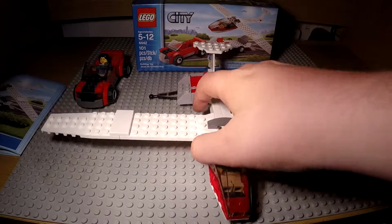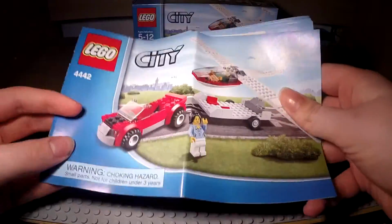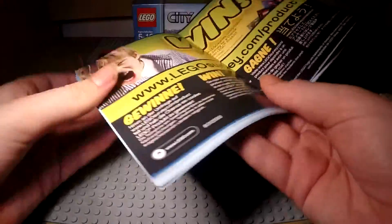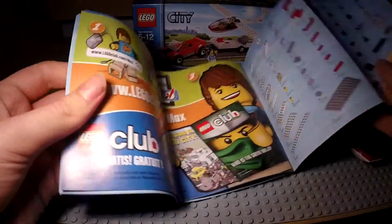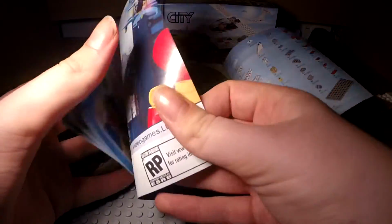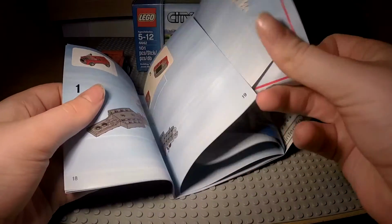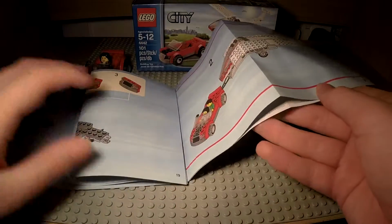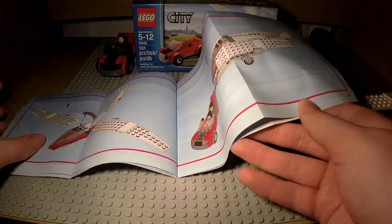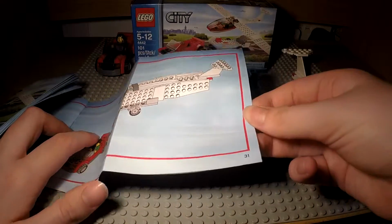But anyway, before we go on to the pros and cons, manual and box. So the manual, fairly sized. That's the Screaming Kid. He lives on in Lego City. And it has got 31 pages of building, so actually a lot less than I thought it would be.